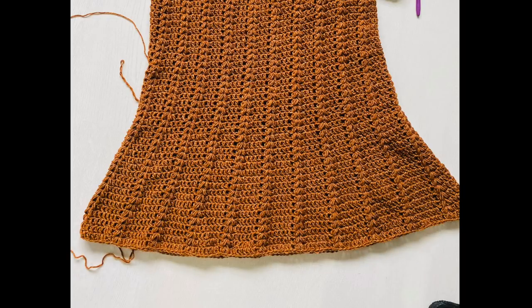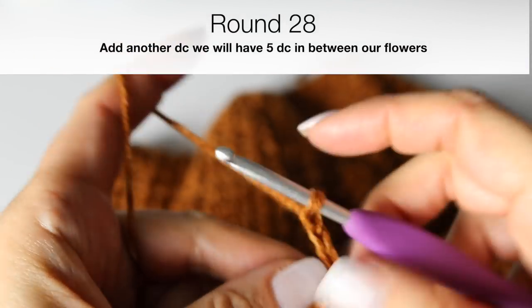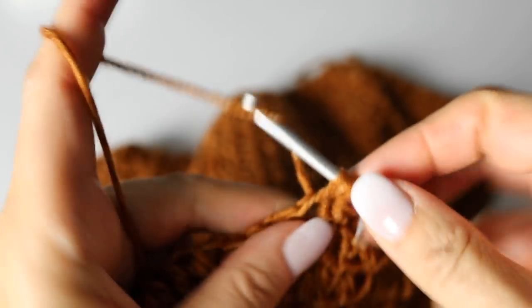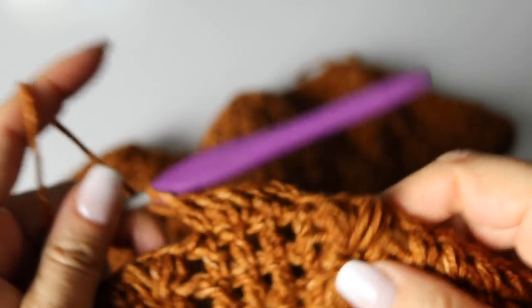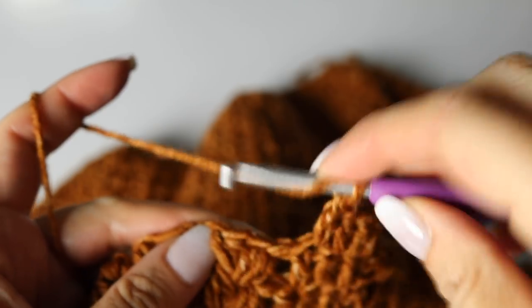And we are here at round 28. And for round 28, again, we're going to begin the regular way. Chain three will count as your first double crochet. Make a double crochet in the next one. But in the third double crochet, you're going to make two double crochets in the same stitch. And then continue regularly, making one more. And just like that, you have five double crochet now in between your flower.